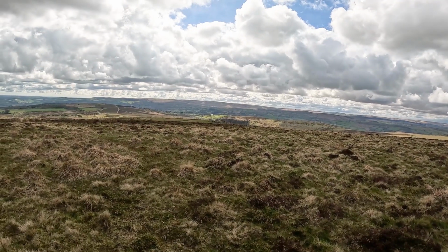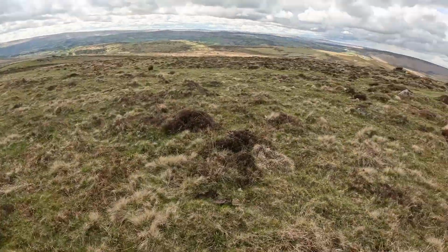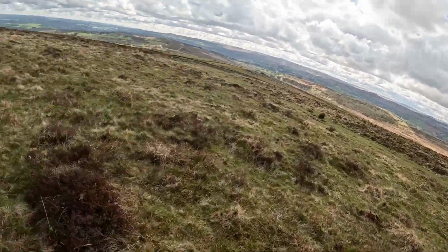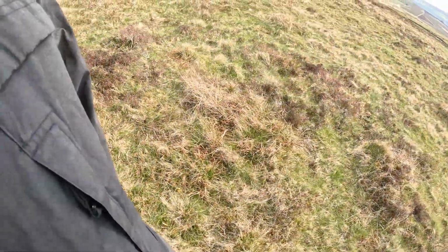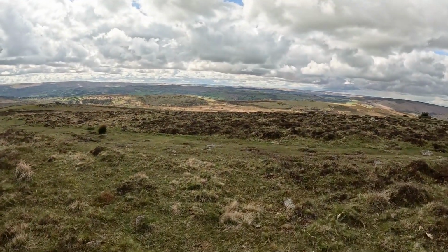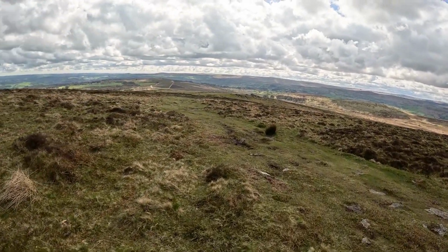Is there a good track here? That looks a bit over heathered. Well, it said on the map there was a good track, but I've yet to see it. Is it over here? There's a little slice of green over here. Yeah, I think it's over here. There we go. That's slightly less bumpy. This is like walking on a bouncy castle a little bit, the grass here where the heather grows. Yeah, that's a little bit better.